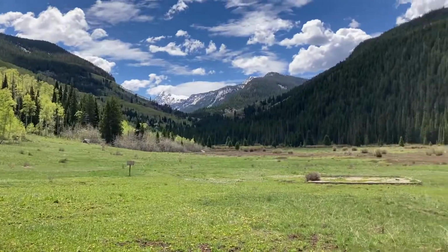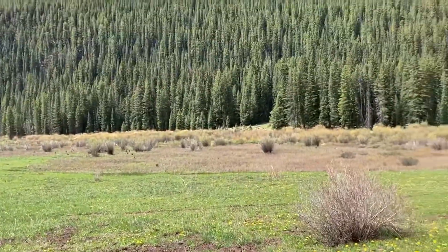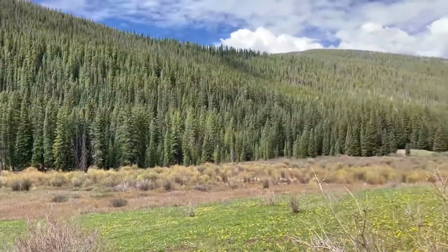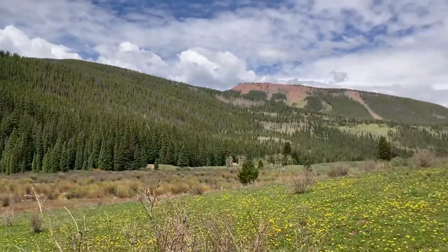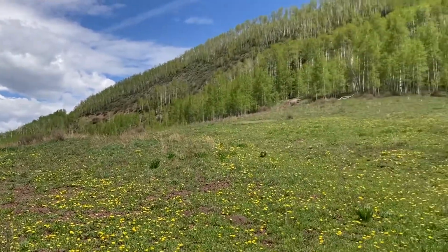Here are the views. There are like wildflowers everywhere, trees, evergreens, even some red rocks over there. Just amazing views.